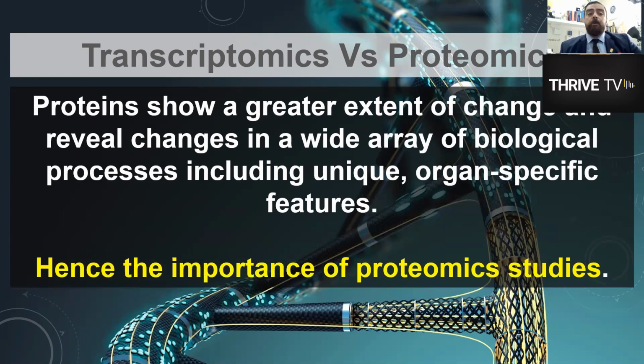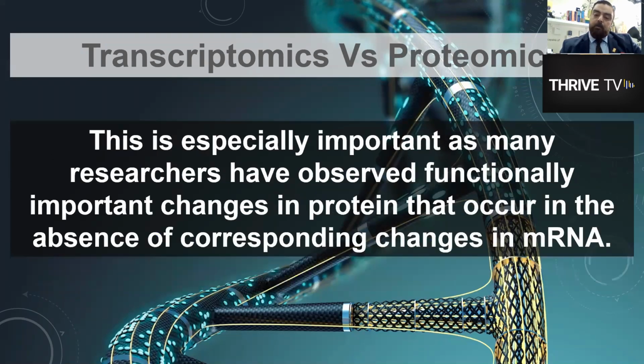And in this context, proteins show a greater extent of change, and they reveal changes in a wide array of biological processes, including unique organ-specific features. And this is why it's very important to study processes and diseases at a proteomic level. It's very enlightening, and it's given us lots of insights about understanding human disease and biological processes in general.